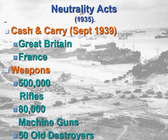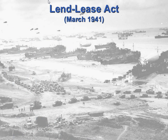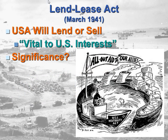So during that cash and carry policy, during that time period, we gave them over 500,000 rifles, over 80,000 machine guns, and over 50 destroyers. So, hey, you can have our old warships if you want, no big deal. So, hardly neutral.